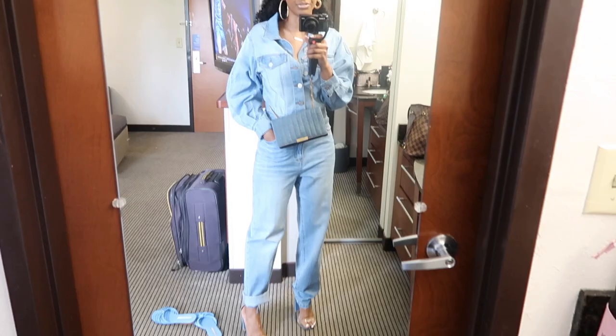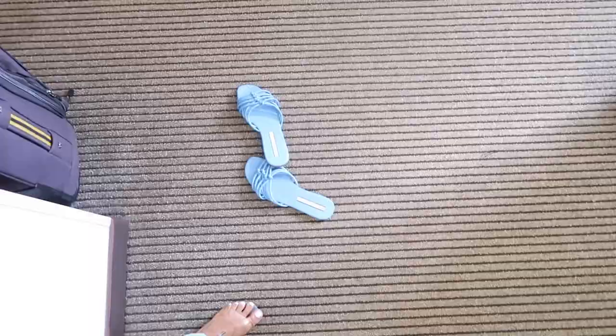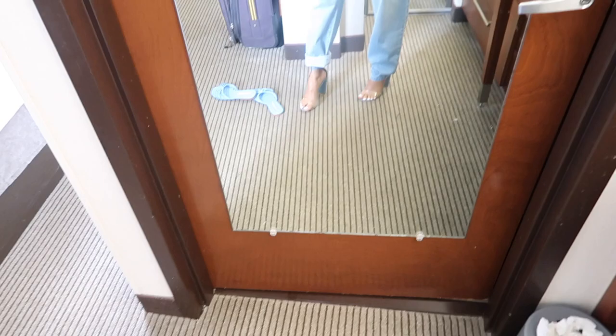So I do have my little flats here, these flats are from Zara too. I'm gonna put them on when we go walk around, but this is just for brunch. I'm gonna keep the heels on. So yeah, I can't decide if I wanna roll the leg up or keep it baggy. Like, I am so torn.